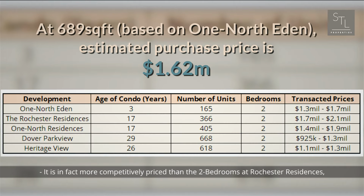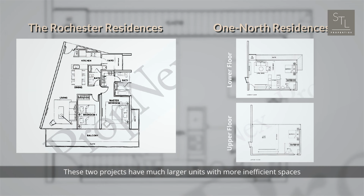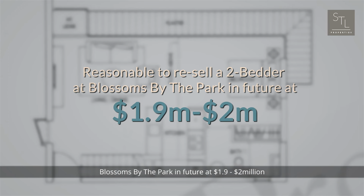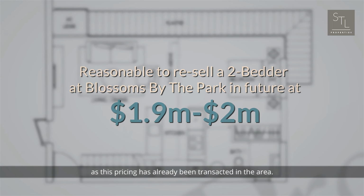It is in fact more competitively priced than the 2 bedrooms at Rochester Residences, which transacted at 1.7 to 2.1 million in the last 2 years, and potentially less pricey than those at One-North Residences. These 2 projects have much larger units with more inefficient spaces like planter boxes, bay windows, and huge balconies. It is then reasonable to resell your 2-bedder unit at Blossoms by the Park in future at 1.9 to 2 million, as this pricing has already been transacted in the area.